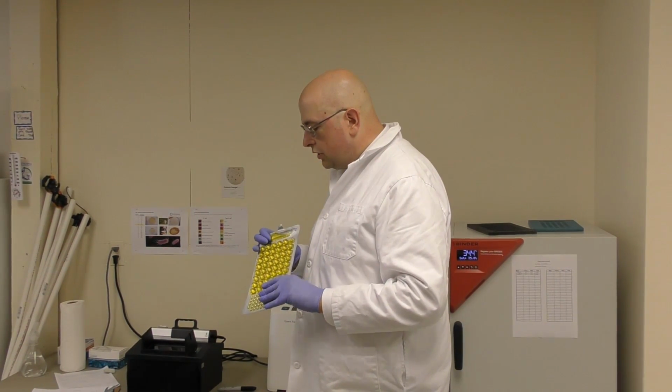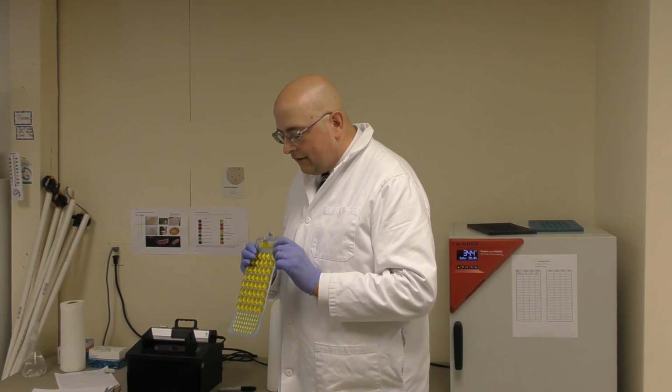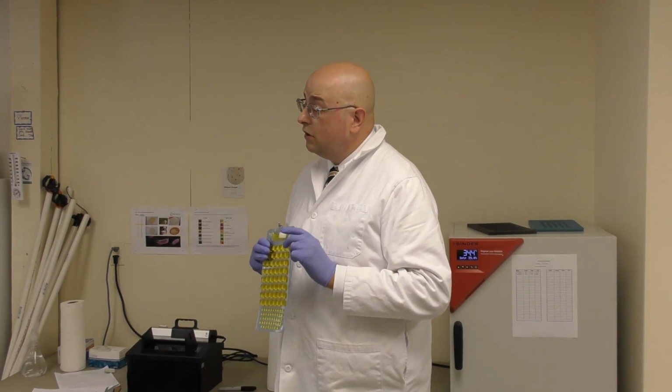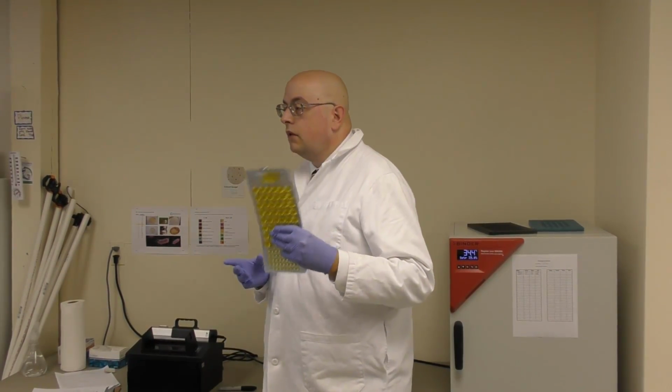So just be careful when you're loading and sealing the tray. If you do get one that's kind of empty, just don't count it. It's not going to really affect your overall results that much. It really isn't. Disposal.